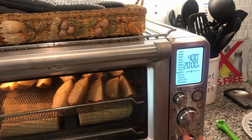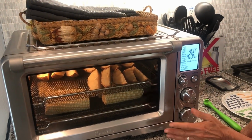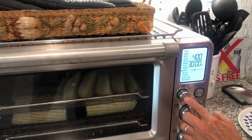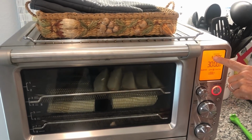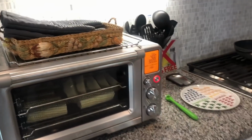And I always try 20 minutes. Now, I have several things in here, so I know it's gonna need at least 30 minutes. So I'm gonna move this one up to 30 minutes. And what I'm gonna do is push this little button, so it's gonna remind me to rotate the racks in 15 minutes. So I'm just gonna push start. And then once it's preheated, you can see it's preheating, it's gonna make a beep, and then it's gonna be 30 minutes from then. In the meantime, I'm gonna try this new machine.